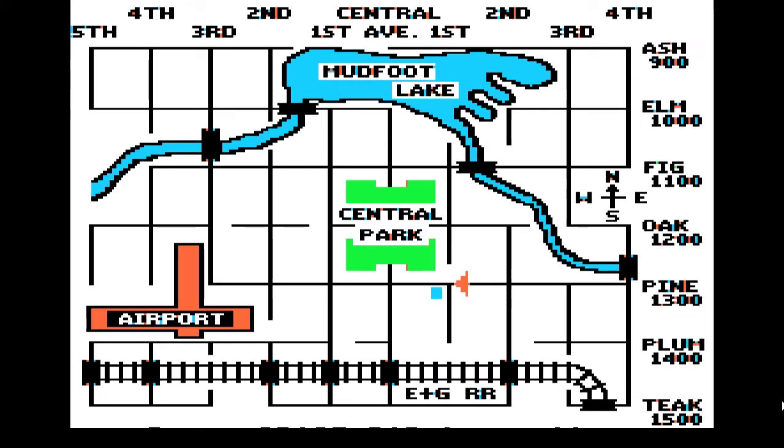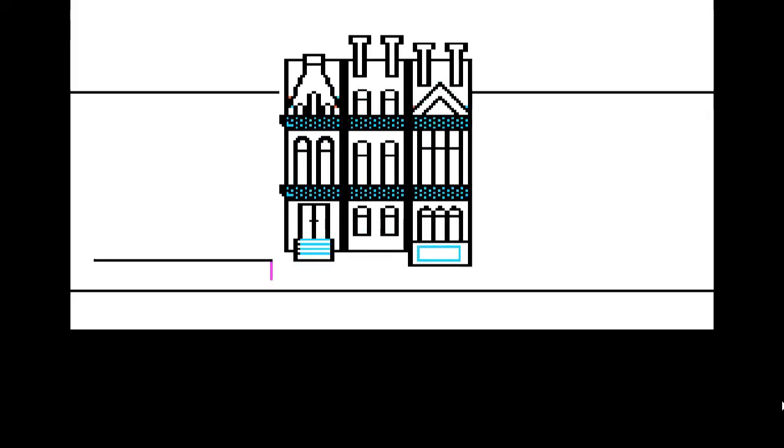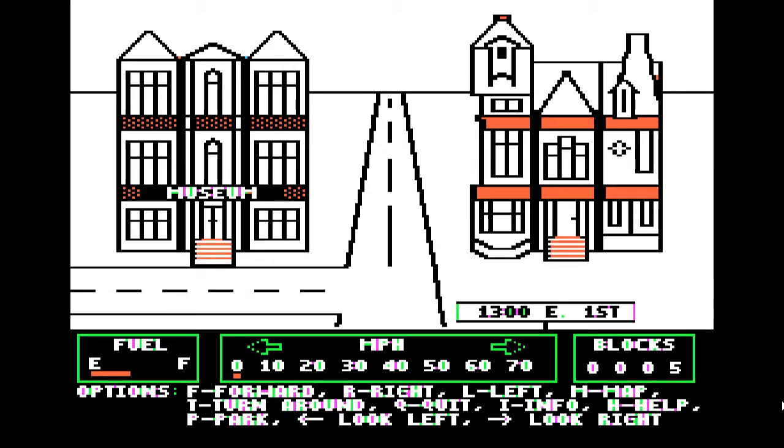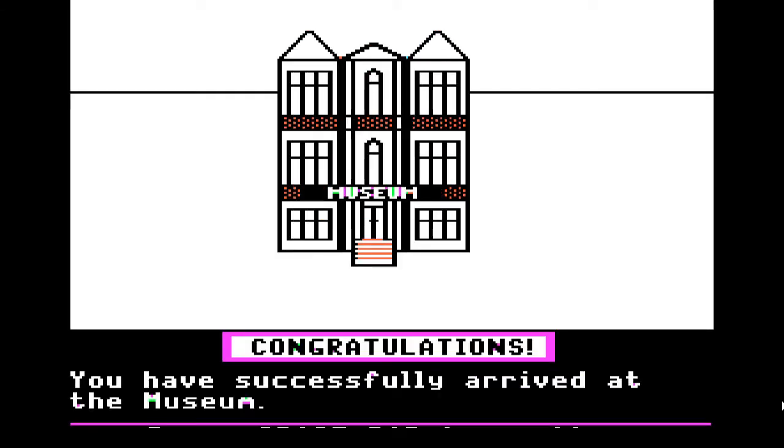Like, you're here. You probably should park. All right, let's look right. Yeah. What's to our right here? 100 East Pine. What's to our left? Okay. Let's go park the car. You have successfully arrived at the museum.